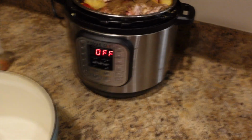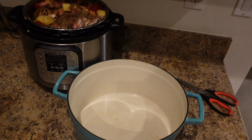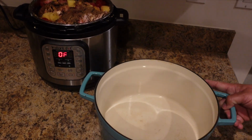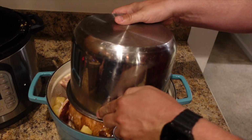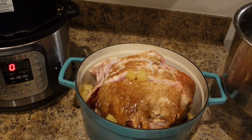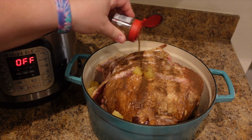Have John use his muscles. Go ahead, John. I believe in you. The good news is I can now season both sides. So great. Okay, it's already looking good. We just use the Instant Pot as a mixing bowl. Yeah, it's fine.